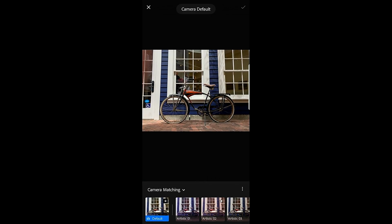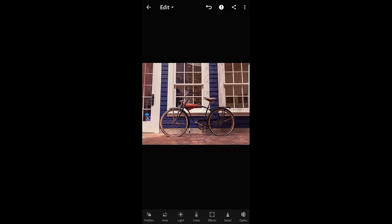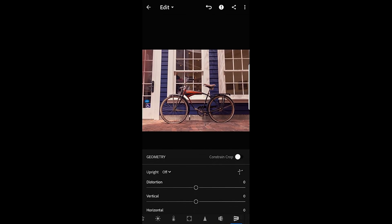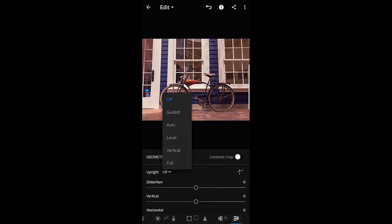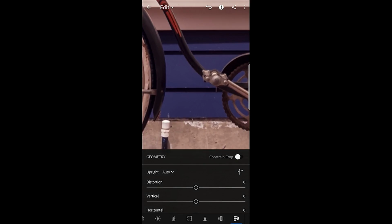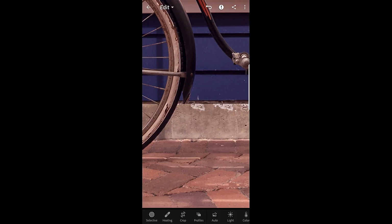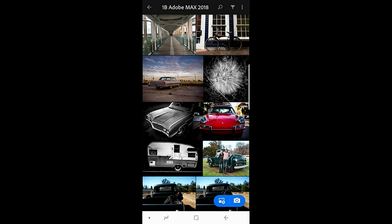So things like that smart Sensei Auto work great. Those color profiles that we talked about. Maybe I want an artistic profile to change the color. Looks great. Maybe I want to leverage geometry, that powerful stuff where we stood up the image. I can do that right there as well. Give that just a moment to stand up. Great. And if there's a distracting element in this image, as there is here, even those powerful healing tools are available to me right there. So just because I have a smaller screen doesn't mean I've lost any power. OK. So that was Lightroom on the Android.